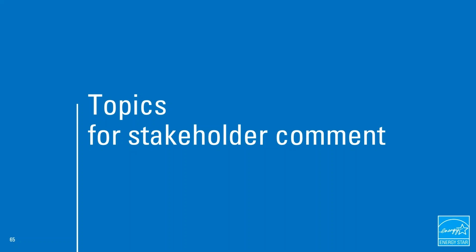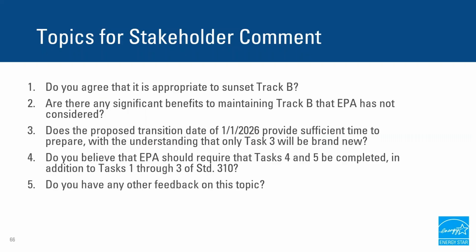So let me run through the specific topics we're seeking feedback on for this proposal. Number 1, do you agree it's appropriate to sunset Track B? Number 2, are there any significant benefits to maintaining Track B that we've overlooked or not considered? Number 3, does the proposed transition date of January 2026 provide sufficient time to prepare?